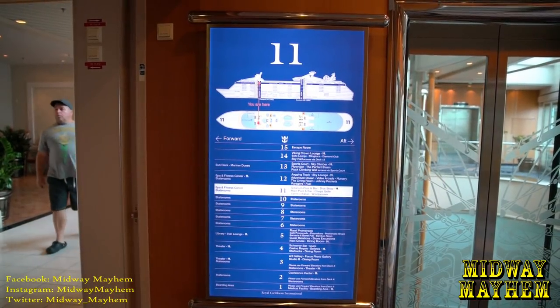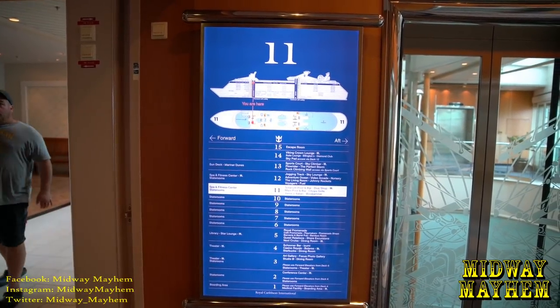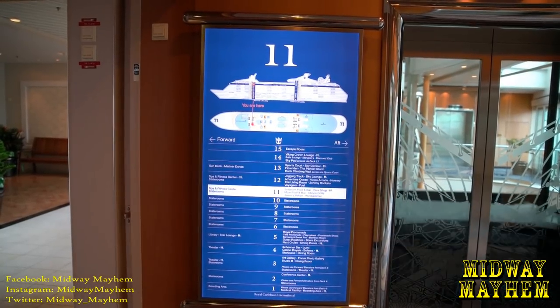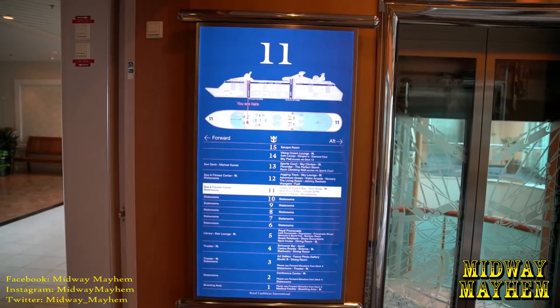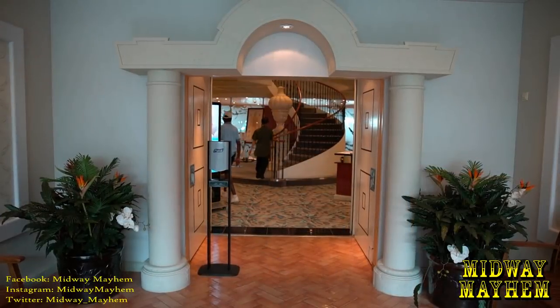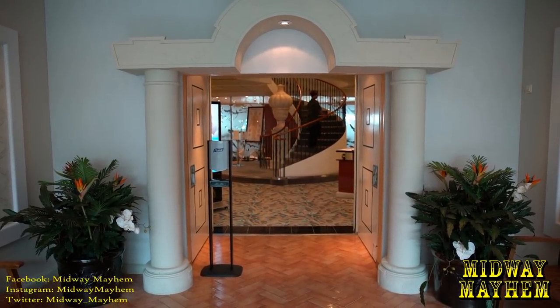Well, fast forward through all the other staterooms, and we have Deck 11, which is where the spa and fitness center is, staterooms, solarium pool and bar, dive shop, main pool and bar, Chops Grill, Jamie's Italian, and Windjammer are all located. And here's the spa. Let's go take a look.